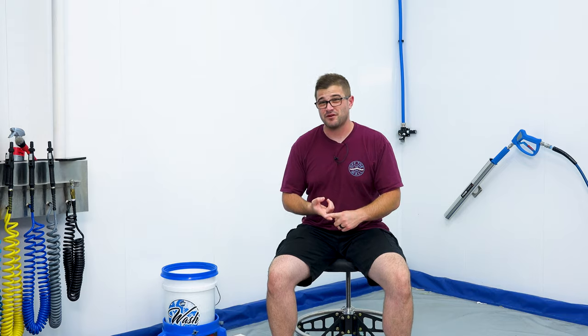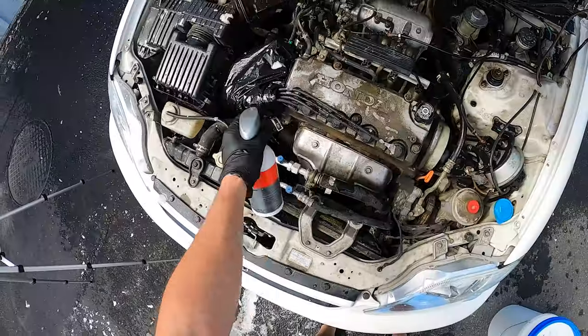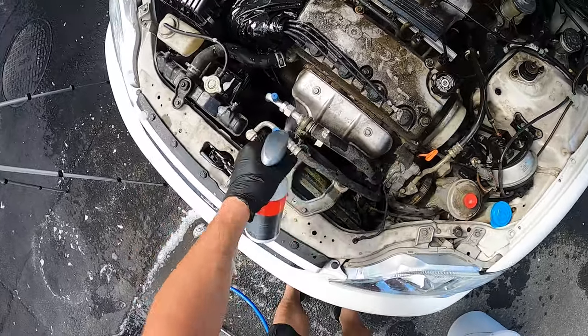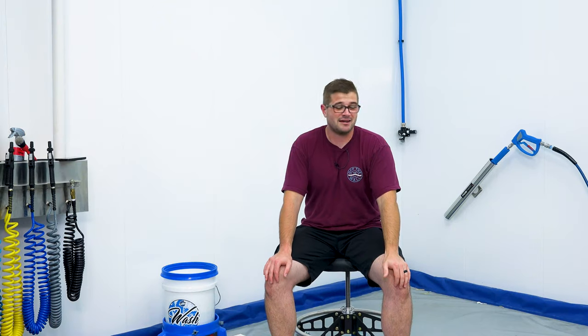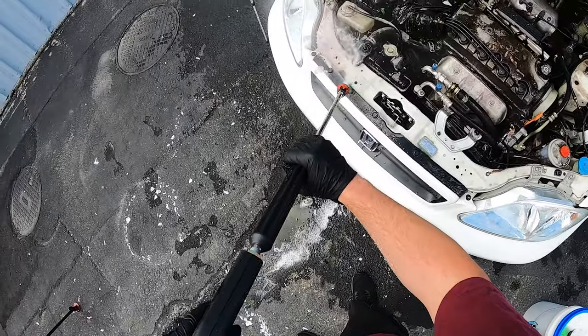Now, what I ended up doing first was actually doing a pre-spray with Magic Wheel Cleaner from Koch Chemie. And so I pre-treated everything. I just let that stuff soak and I left it to just do its work for me. That's when I went in and started hitting everything with a pressure washer.